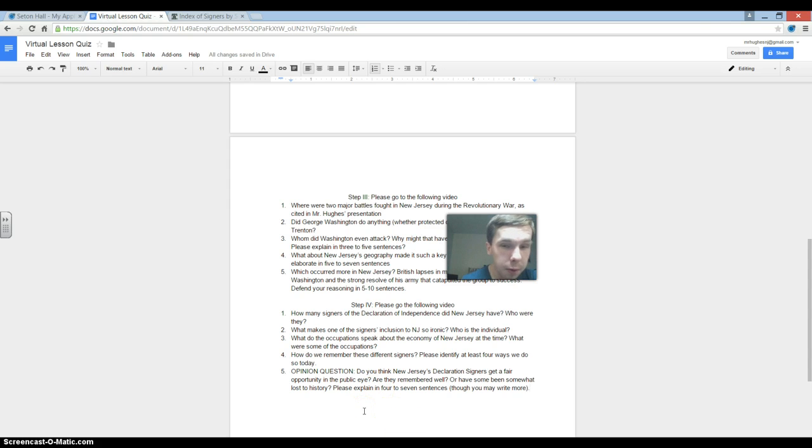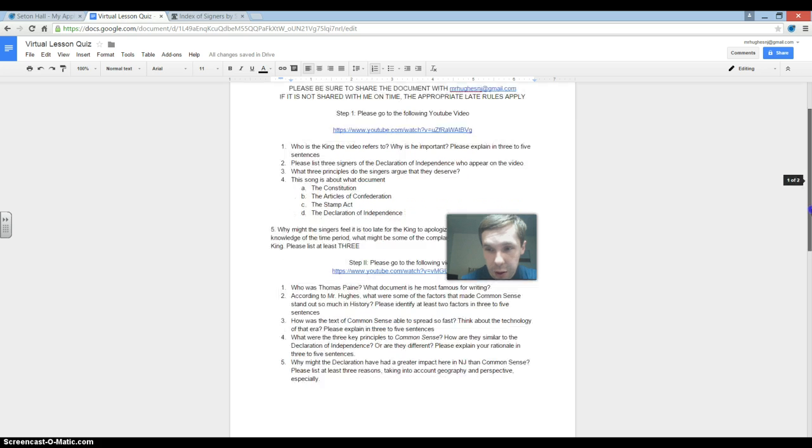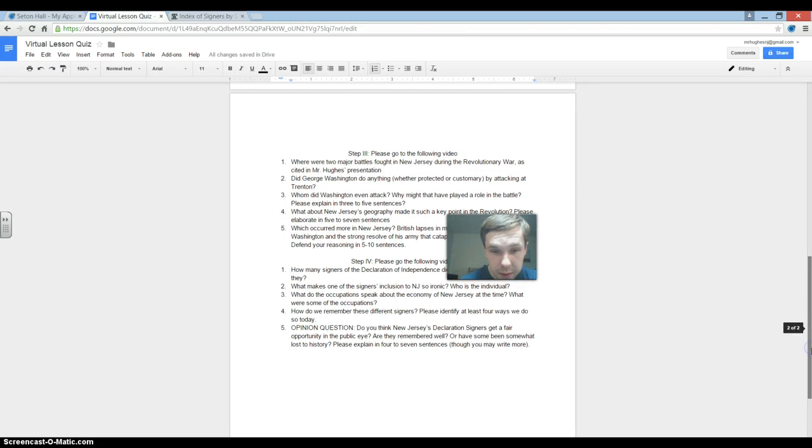So, recapping, we've discussed the Revolutionary War battles. We've talked about the Declaration of Independence in general, but in very, very wide generalizations. And we've talked about Common Sense and how the Declaration applies, in addition to New Jersey geography and its role in the Revolutionary War. So with this last point, though, I want to get into New Jersey's signers of the Declaration of Independence and how they played such crucial roles in New Jersey government.